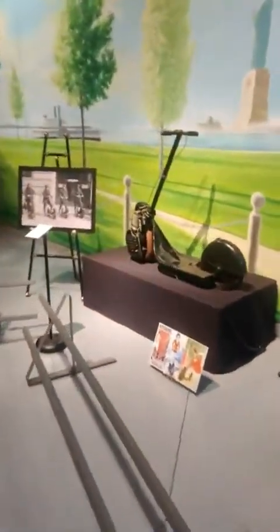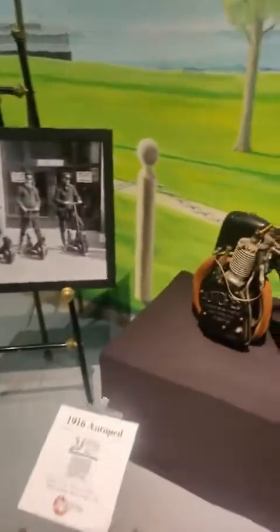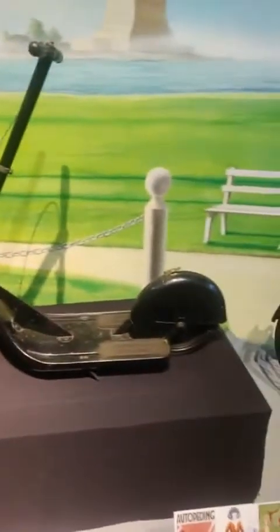There's another bicycle collection here. This is a 1916 Autoped, actually. I guess that's where they get the name moped. And looks like it was used by postal workers in the 1900s. And that is pretty cool. I'm sure every kid would love a scooter like that.